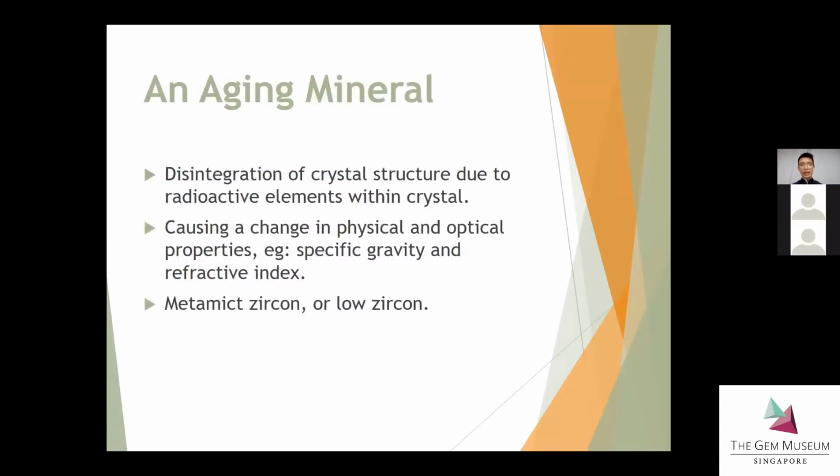When radioactive decay happens, it will cause some disintegration of the zircon's crystal structure due to those elements within the crystal, and thus causes a change in physical and optical properties, for example, the specific gravity and refractive index. Imagine if you hold a normal zircon in your hand and another one that is very damaged. You can actually feel the difference in weight, okay?